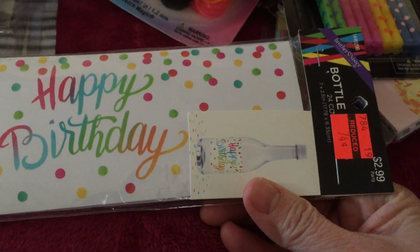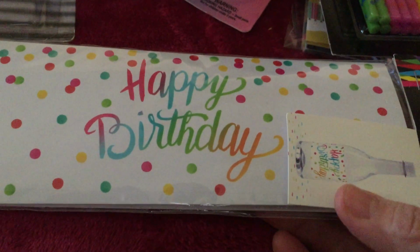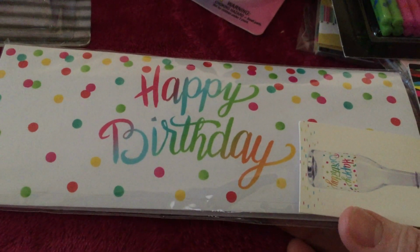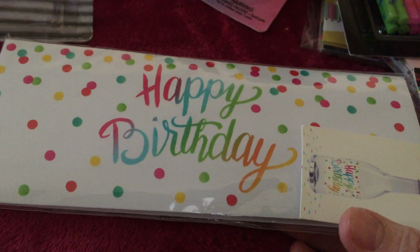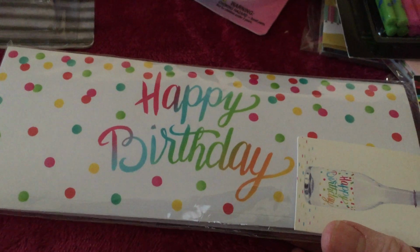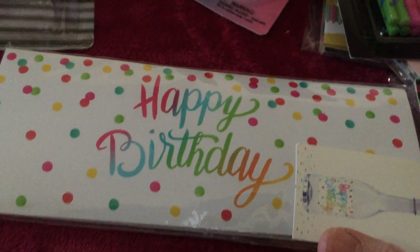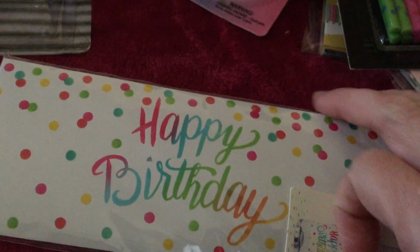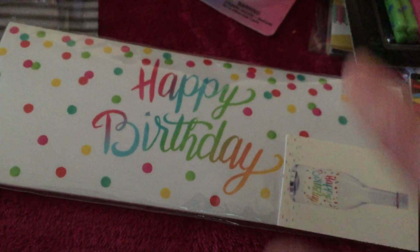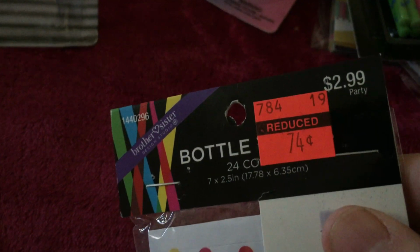So another thing, I got this one. These are bottle labels. It has 24 pieces in it. Actually, what I had in mind is not for bottle labels. I've been using this one for my birthday cards, because for those who have known me, I'm always making birthday cards every month. And so that's why I need some items for birthdays. And I'm so glad I was able to find this, and for just 74 cents.